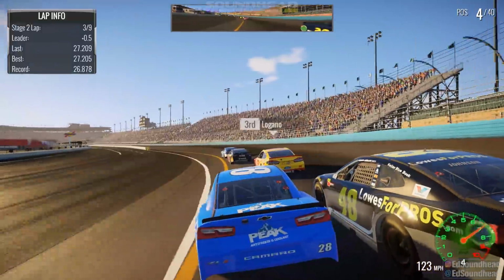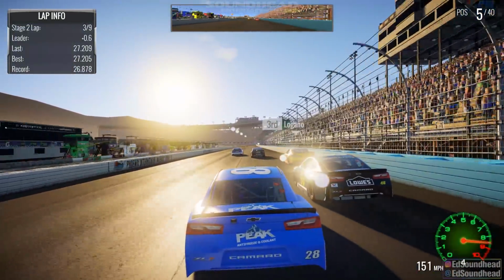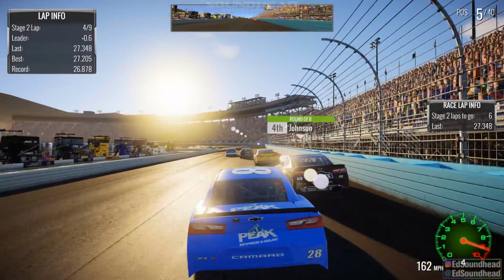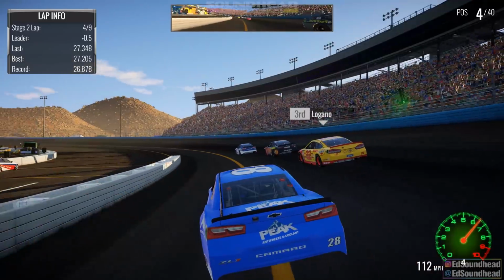Move to the inside of Jimmy Johnson, trying to get a spot. He's gonna fight back on the outside. Looks like he'll keep the position. Try again here in turns 1 and 2.